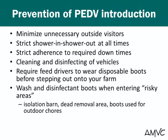So minimize unnecessary visitors. Do all those things that we're already doing to keep other diseases out, but do them better. Do them all the time. A big one that I like to do is washing and disinfecting boots when entering risky areas. That might be when you go out to your isolation barn or you're removing dead. We might change our boots, and we've got dedicated boots for those areas, but those boots could still become contaminated, and they're still sitting in the entryway. So let's just go ahead and disinfect them.